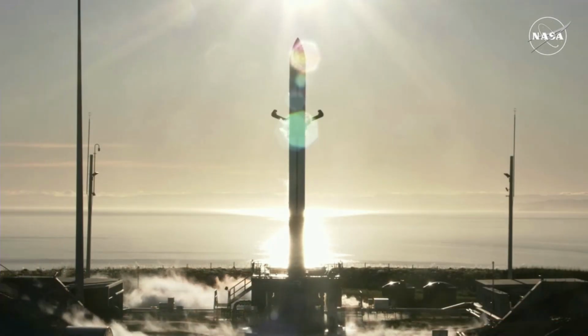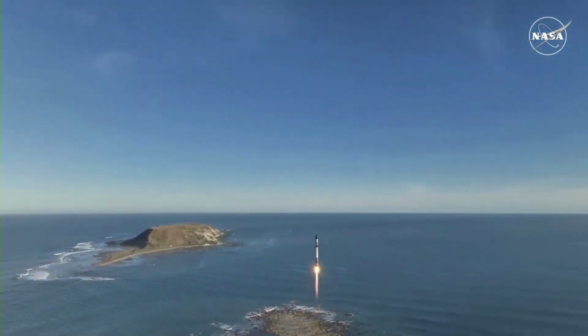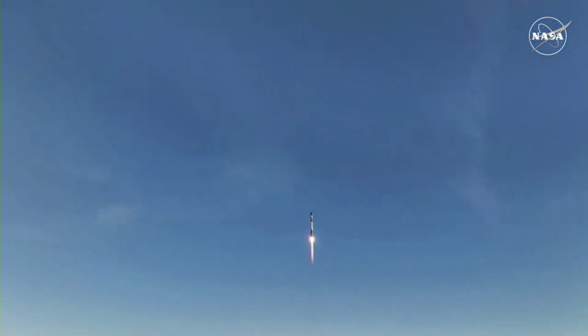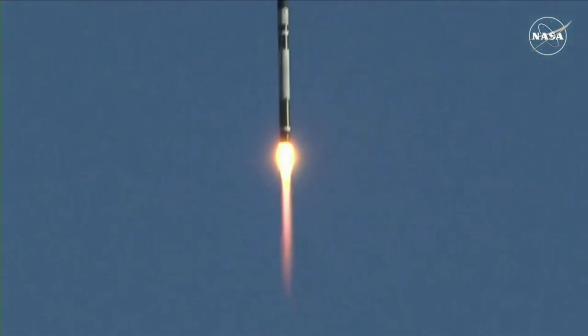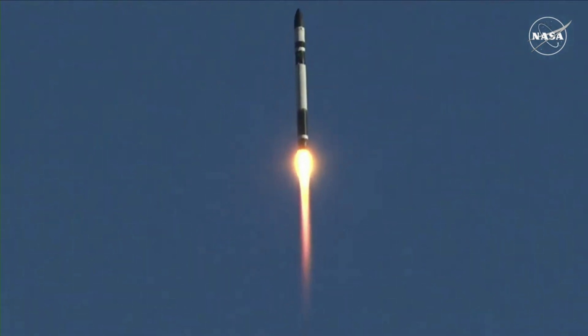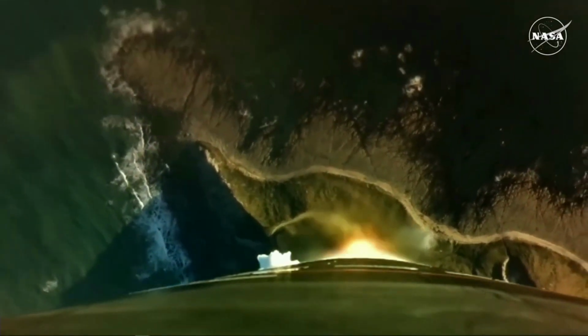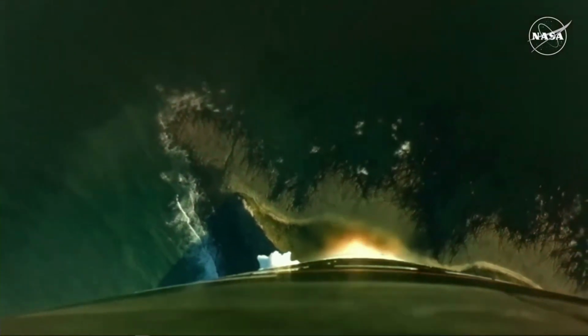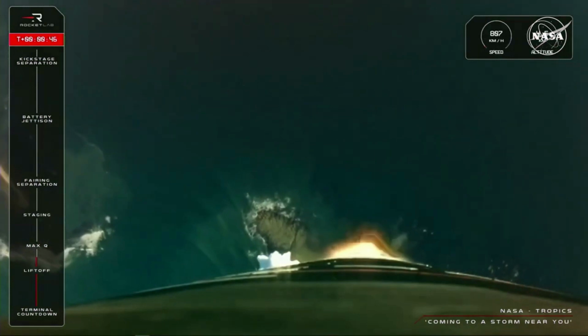Ten, nine, eight, seven, six, five, four, three, two, one. HVB discharge nominal. And that is a beautiful liftoff for Electron. The final two TROPICS satellites are on their way and coming to a storm near you.